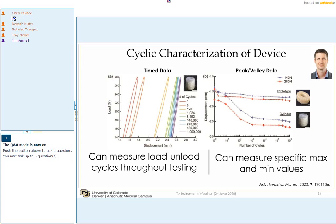But when you're running 1 million cycles at 1 hertz, that is a long test, right? That test lasts longer than 24 hours for sure. And so you're going to capture so many data points, it could be very difficult to sift through. And so on the left, this is a nice option that we were able to select in terms of time data.